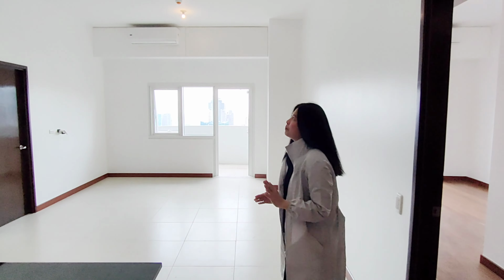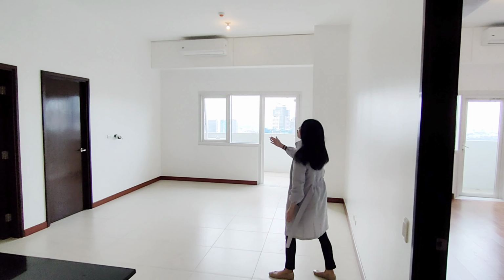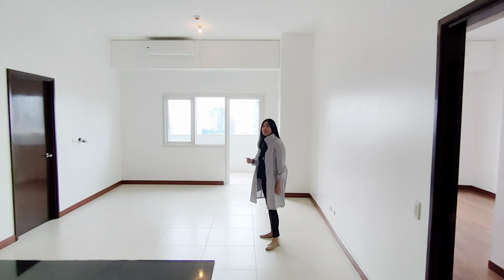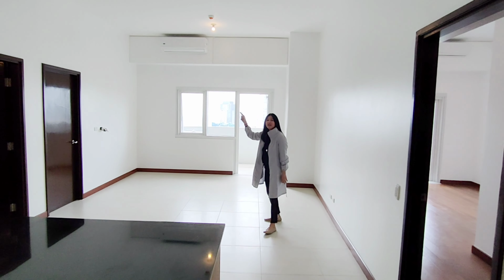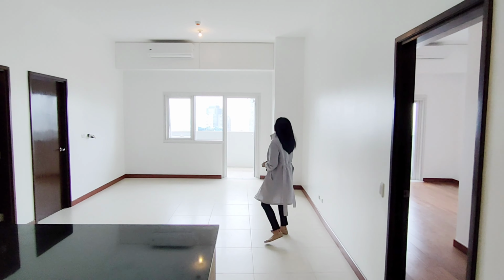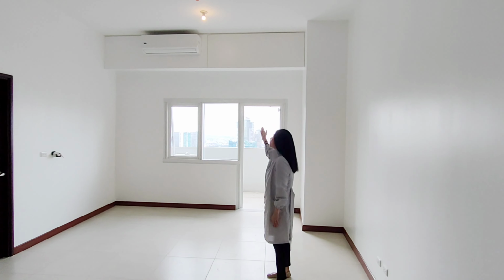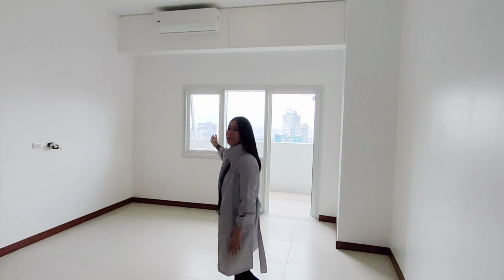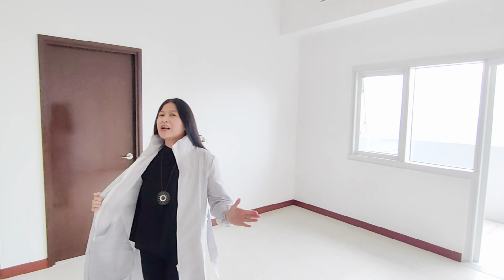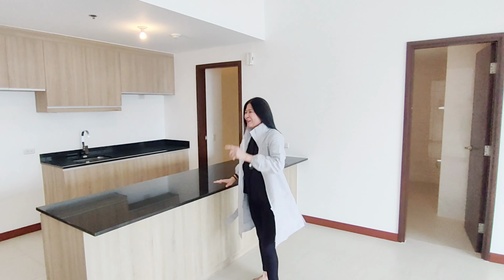Okay? So, you will notice, once you enter, you see a well-ventilated unit, well-lighted, probably because of the high ceiling, which is not very normal in any condo unit. And of course, the green view is a very good view. It's actually a breathtaking view of the whole metropolis. But before we explore that, let's proceed first to where our stomach would like to see.